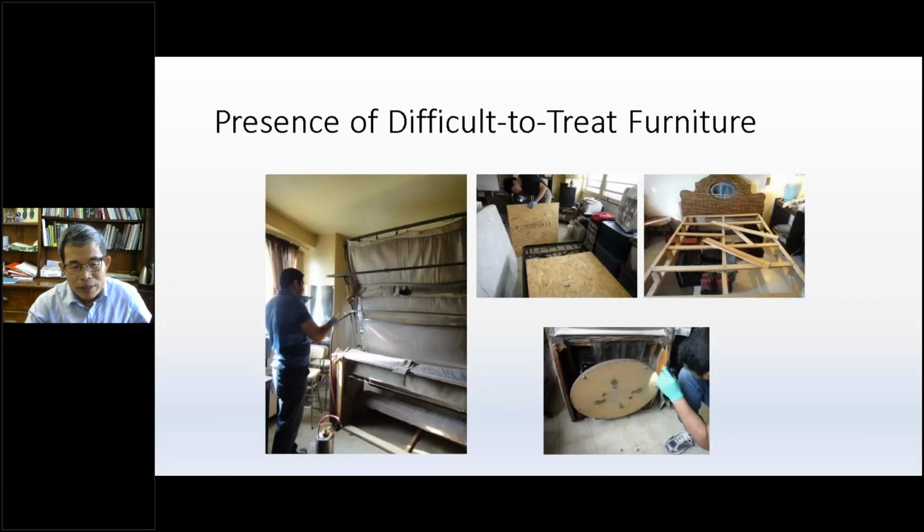Sometimes you may see that apartments may have very complex furniture, such as the sofa bed on the left. This sofa bed has so many potential hiding places that it's very difficult to find bed bugs and also very difficult to treat, because all the fabric surfaces on the sofa bed and the manifolds are very difficult to inspect and very difficult to reach to the deep hiding places during the treatment. So once this sofa bed becomes infested, it's really hard to get rid of all the bed bugs. Then if it's possible, I would suggest getting rid of these complex furnitures.